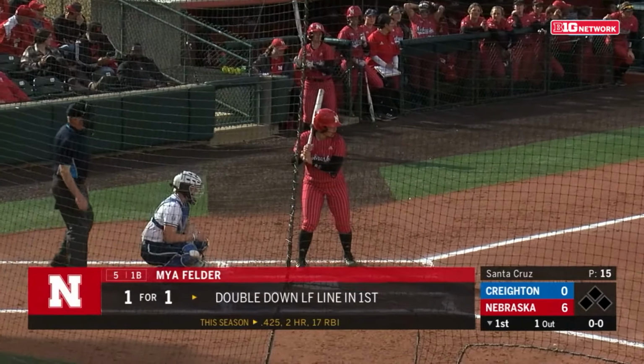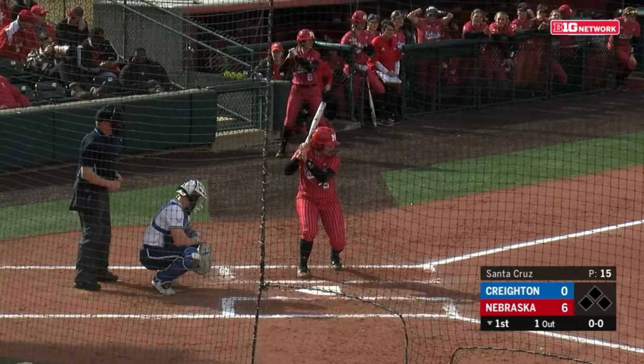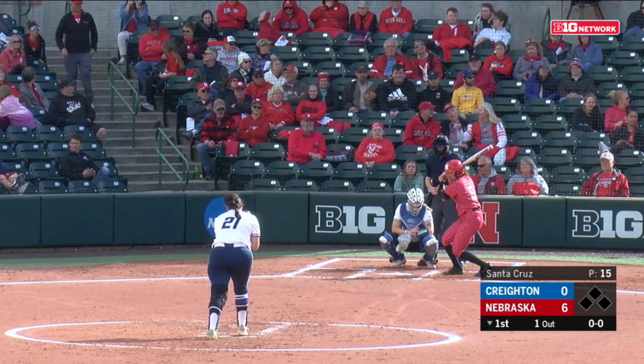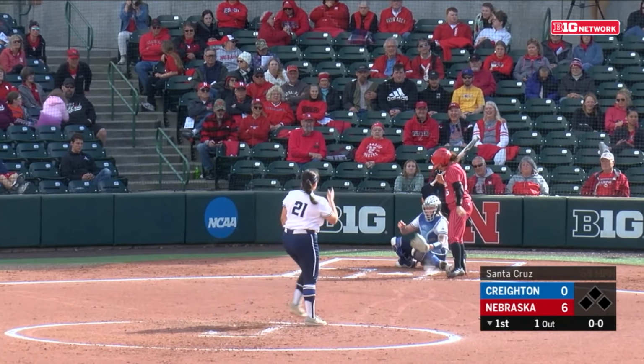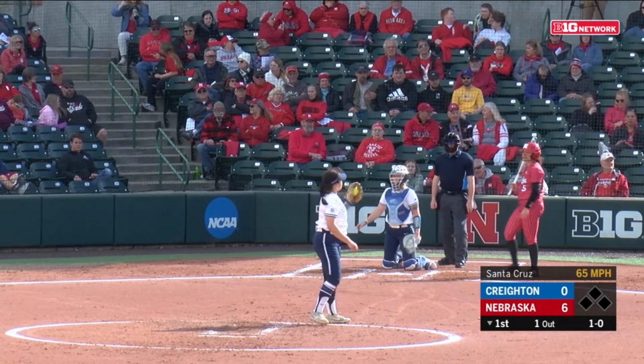Here's Felder now, RBI double back in the first. Sent a ball screaming down the left field line. Here's the pitch. Low and in, 1-0.